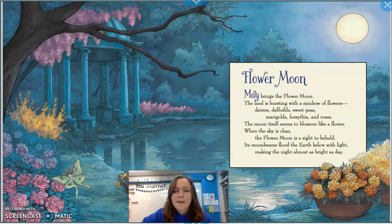Flower Moon. May brings the flower moon. The land is bursting with a rainbow of flowers. Daisies, daffodils, sweet peas, marigolds, forsythia, and roses. The moon itself seems to blossom like a flower when the sky is clear. The flower moon is a sight to behold. Its moonbeams flood the earth below with light, making the night almost as bright as day.